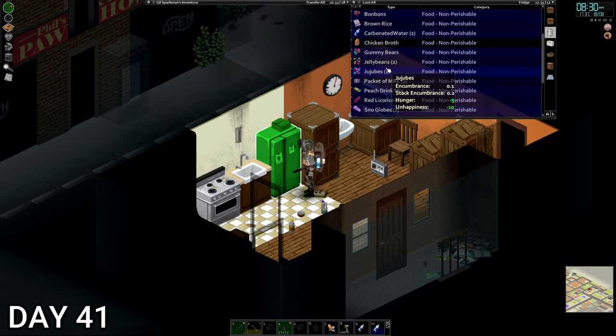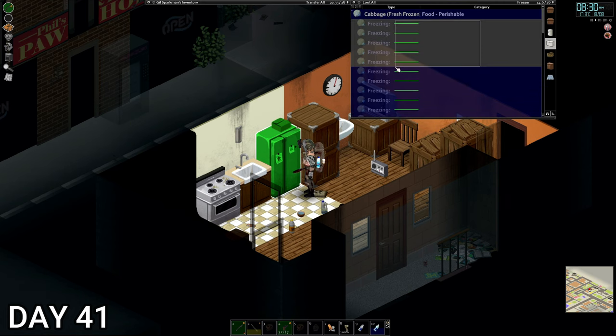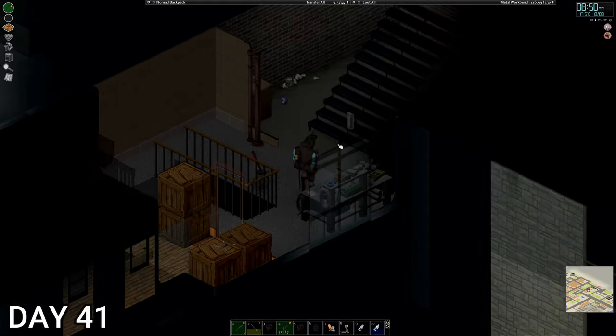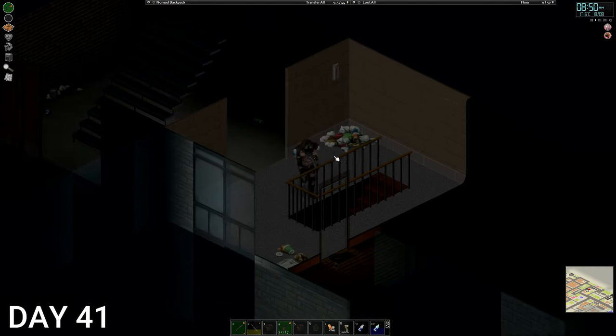Oh, we're actually out of salad in the fridge. That's not good. Let's move some from the freezer to the fridge. I think what we'll do today, we'll not go too far. We won't push into the military camp yet. We'll stay around and work on our tailoring, and I think that's what we're gonna do.